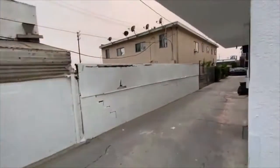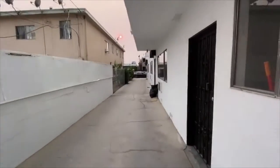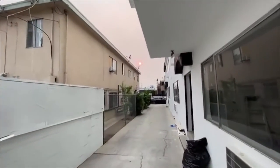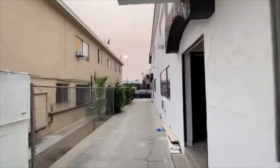Exactly. So let's get in. We'll go into the 3-bed and we'll go into one of the 2 beds. But first, check out the sunset. Look at that, that is just beautiful. Crazy. Beautiful. Goes really well with the police chase.